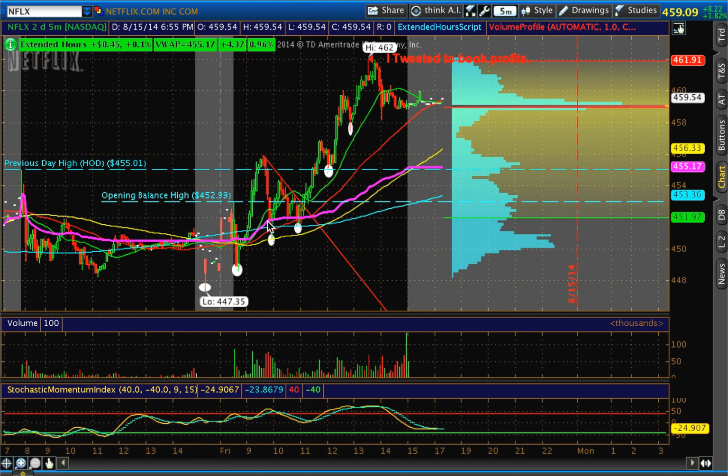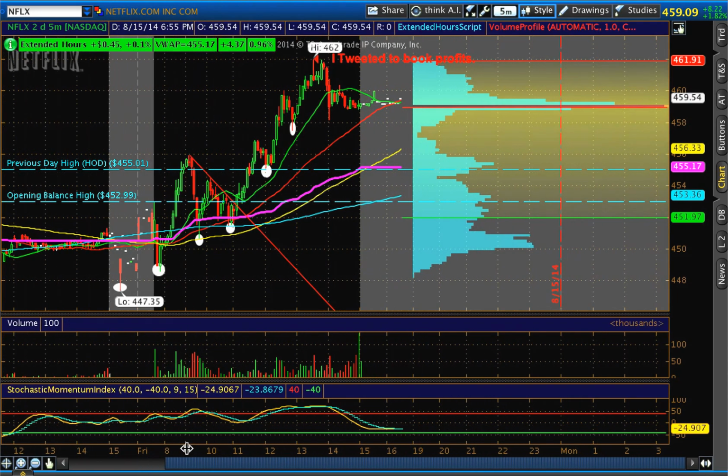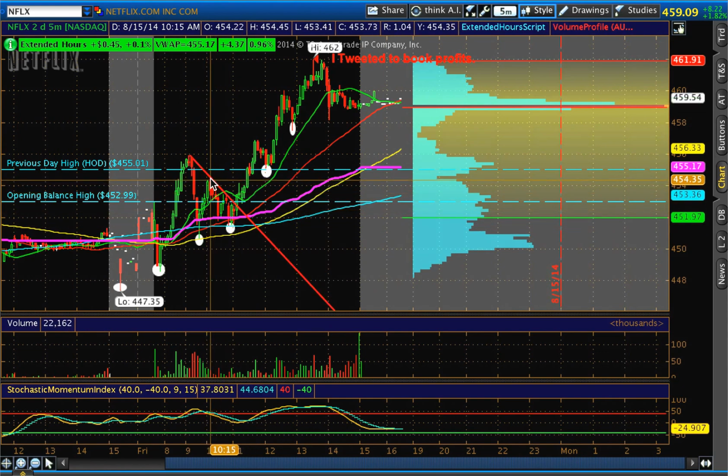So Netflix then has some pretty good responsive buyers. It pierces the volume-weighted average price, which is really just the fairest price, volume-wise, to be operating at, and then comes back up pretty nicely. It does, however, make a lower high, which needs to be repaired before we can really get any more trading going with Netflix. So Netflix then again comes down with still yet a higher low, and then we're really looking like, as discussed, this high being taken out.